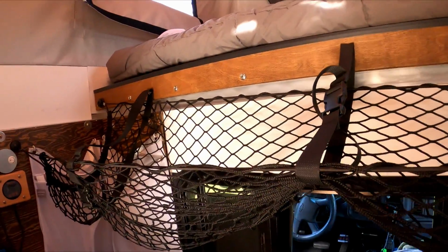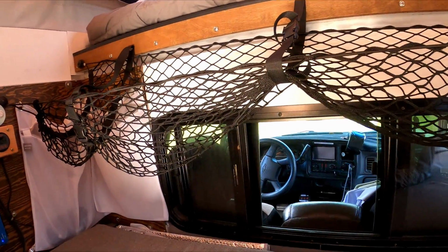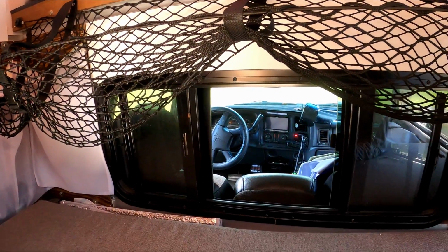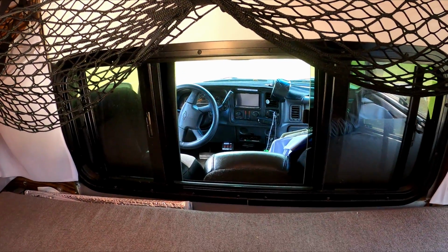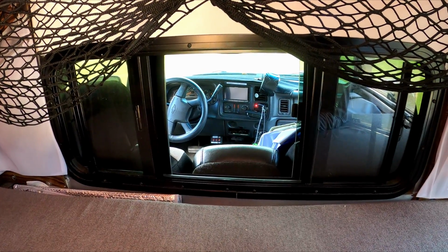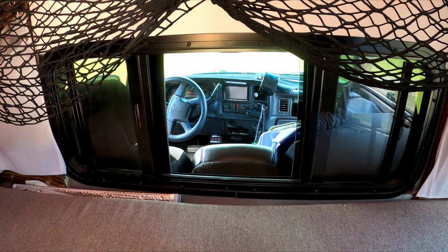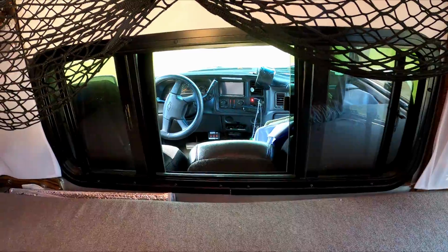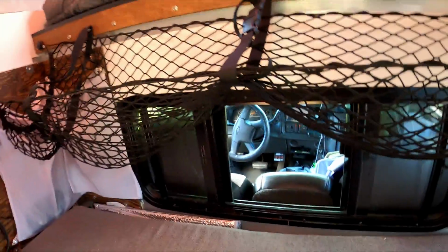One of the things I did when I ordered the camper was I had the window put in because I like the idea of being able to get in between the cab and the camper. And I actually changed the rear window of my truck from a solid window to one that had an operable center section. So in the toolbox, I'll open it up and let you see.